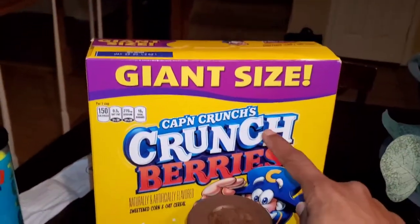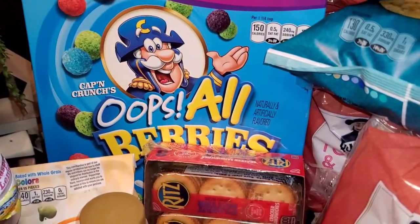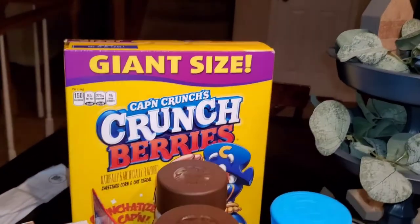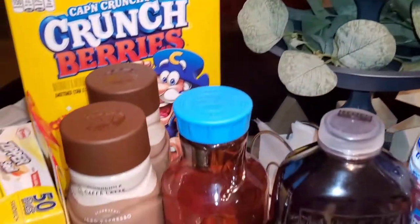The giant family size Captain Crunch. And then on this side, we have the Captain Crunch Oops All Berries, 99 cents a box. Sometimes their cereal is $1.99. However, these larger sizes of the Captain Crunch were only 99 cents a piece, okay?